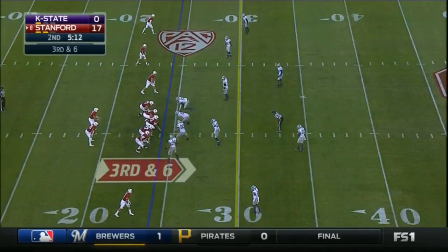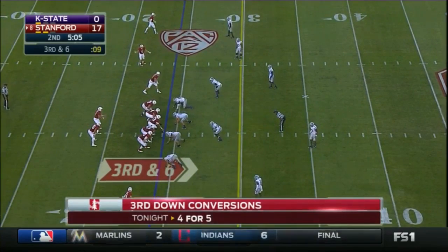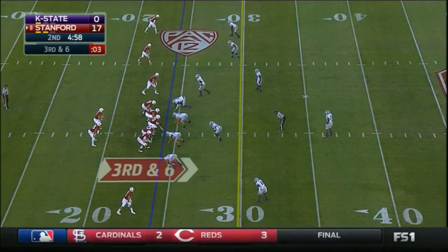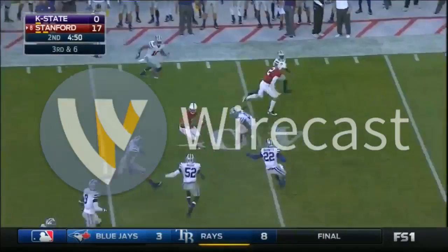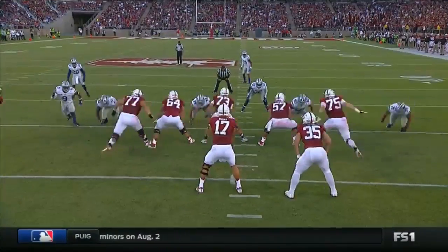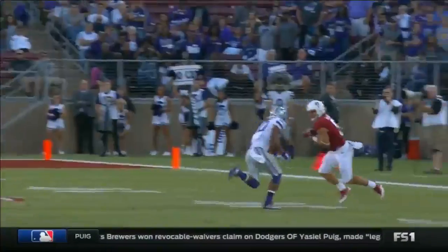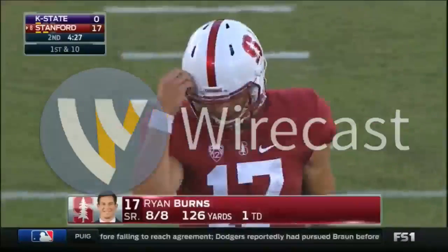Christian McCaffrey. Some are comparing him to a LaDainian Tomlinson, a Marshall Faulk. And Kansas State takes a knee. So let's take another look as he finds the end zone. I mean, he's special. You said it. LaDainian Tomlinson. I would even say Marshall Faulk. Great in-between-the-tackles runners that are also great receivers. They're great special teams players. They can do it all.